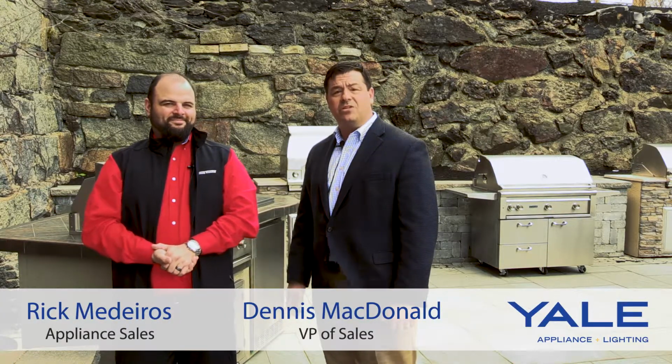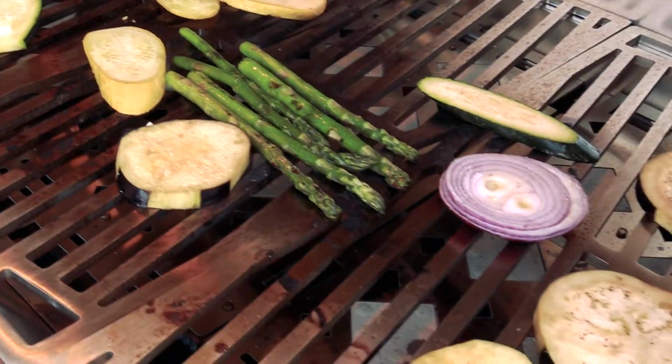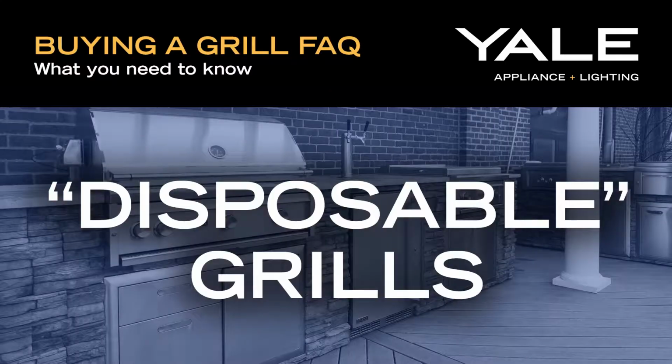Today in this segment, we're going to be talking about 2017 pricing of outdoor grills. We're going to break it down into 4 distinct categories that we feel dictate pricing. Hopefully this will help you in making the perfect decision for you. So let's talk about disposable grills and talk about some of the things that will identify to us what truly makes a disposable grill.